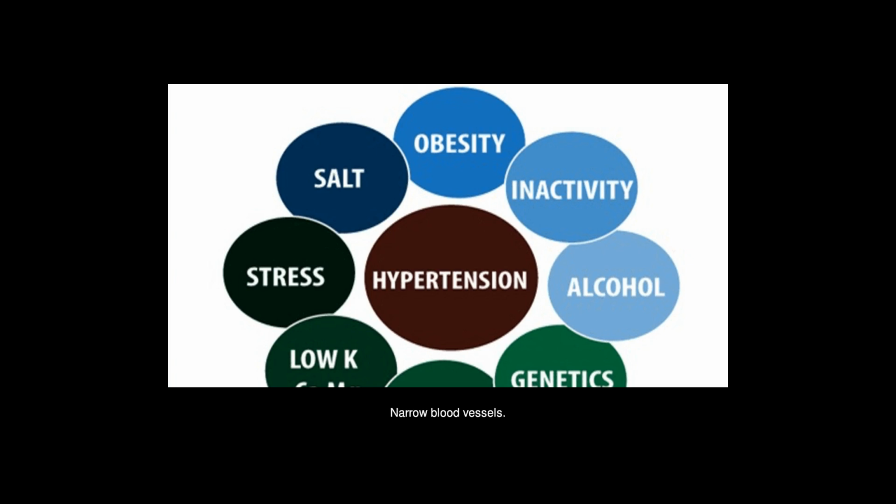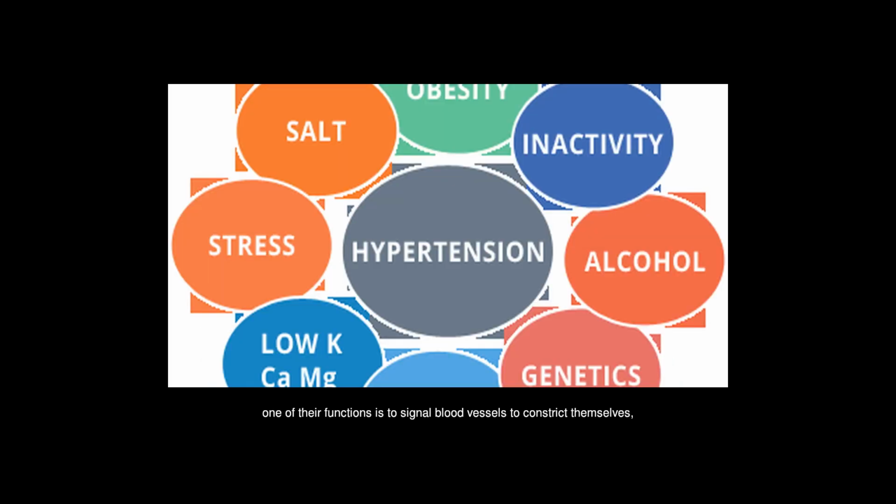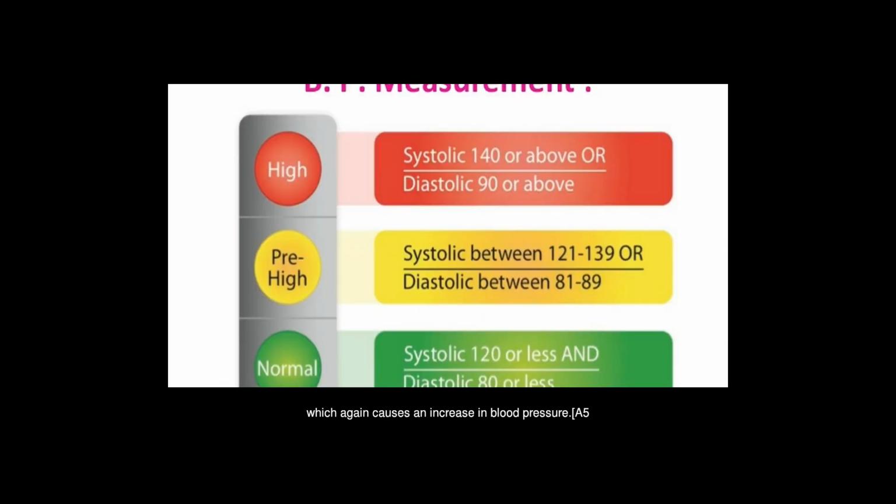3. Narrow blood vessels. When your body is under stress, it responds by releasing certain stress hormones. Amongst the many functions of these hormones, one of their functions is to signal blood vessels to constrict themselves, that is, narrow down in diameter. When the blood vessels lose their diameter, it makes the area for the blood to flow through very small, which again causes an increase in blood pressure.